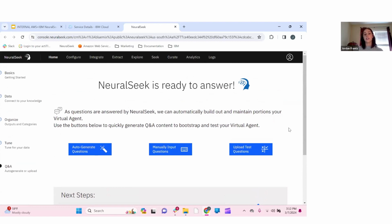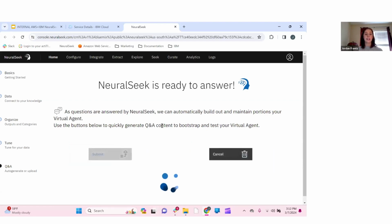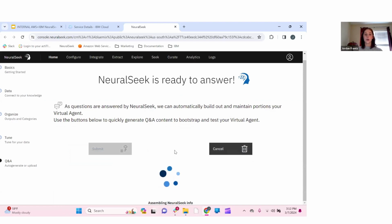So these features here take some time to process, so we're not going to delve too deep into them. There's an additional guides within the Learning Lab guide that walks through them at the end, but just for your reference, the auto-generate questions feature, this lets you quickly bootstrap your project. So it generates a list of questions that users are predicted to ask about our knowledge base. And I can click that just to show you.